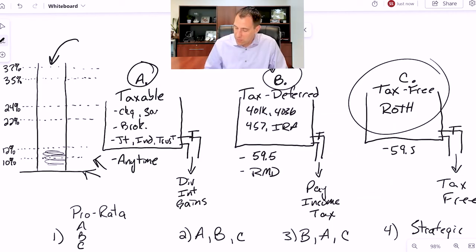And everybody might be different. Some people we fill up to the top of the 10% bracket. Some people at the 12% bracket. Some people will do Roth conversions to put them at the top of the 22 or the 24% bracket. But doing those conversions to get them up to a certain bracket, but not over, based on what their future tax projection might look like.